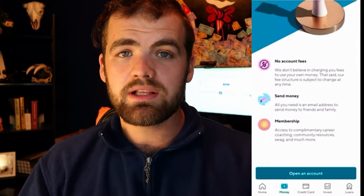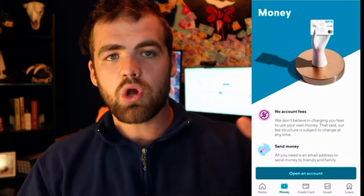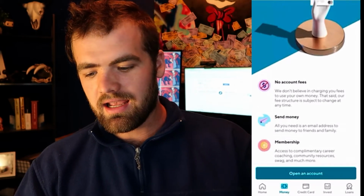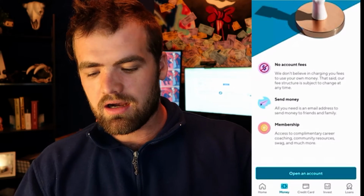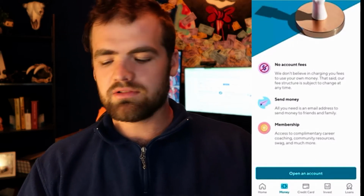Check it out. So as we click the money management tab, this is going to be pretty much like a checking account. So there's no hidden account fees. You can send money to friends and family, and honestly, it's a membership. You can access a variety of things that help you in your finances. I think that's really cool, and you can open an account at no cost.